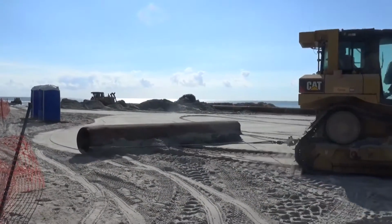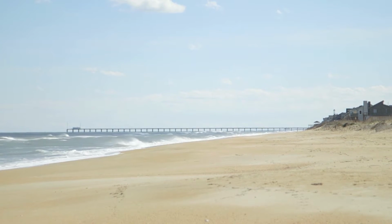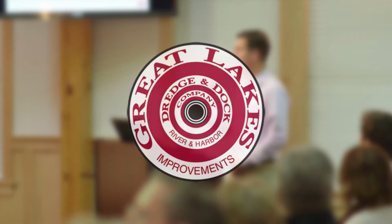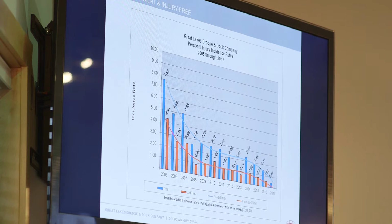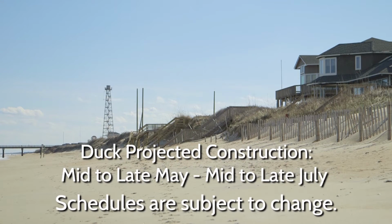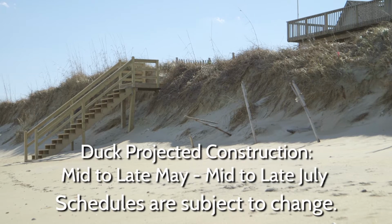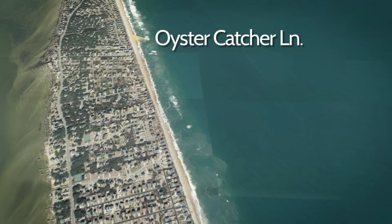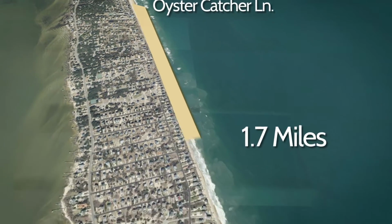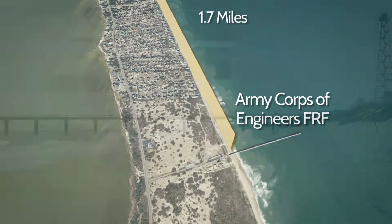The town of Duck will be undergoing its first beach nourishment project in the summer of 2017. The contractor, Great Lakes Dredge and Dock Company, is expected to begin construction mid to late May, with a forecast of operations lasting 60 days, ending mid to late July. The northern boundary of the project area is located just north of Oystercatcher Lane, and the southern boundary of the project is located just north of the Army Corps of Engineers Field Research Facility.